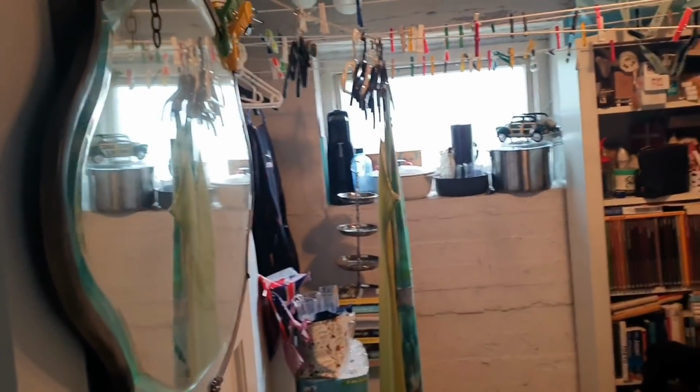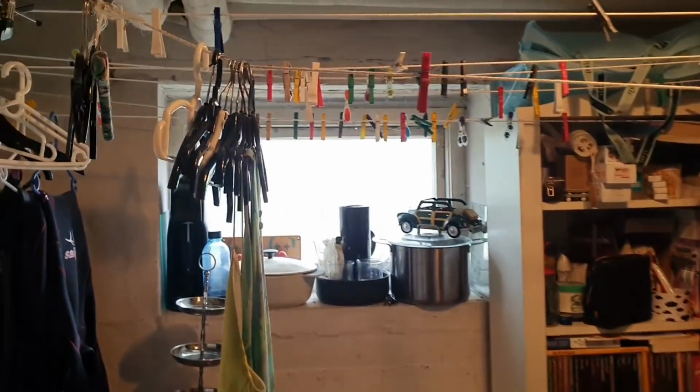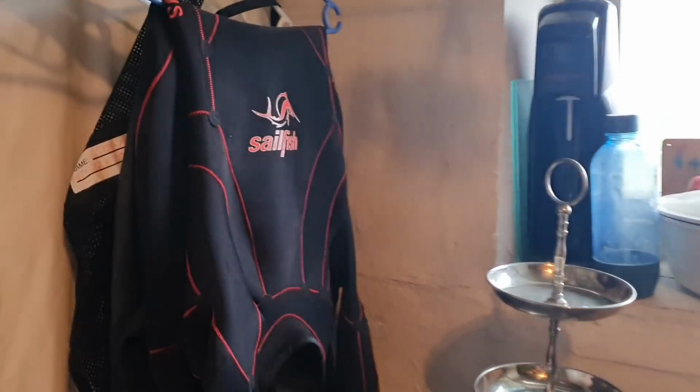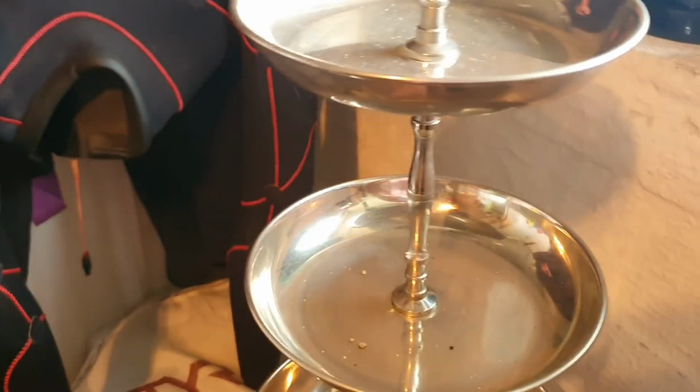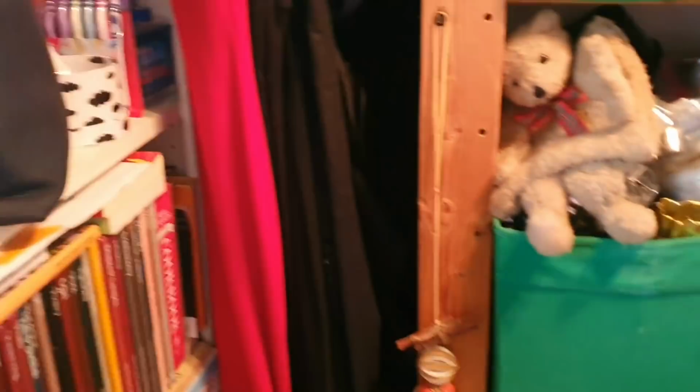Sue, what's in here then? This is the basement drying room. Yeah, I can see. I've been down here before when Sue broke both her wrists. I was hanging up laundry and stuff. It's a wetsuit hanging room. Oh yeah, wetsuits here. I've got the same stand. We must have bought this at Isabella Smith, maybe. And flags for swimming. Snowball.